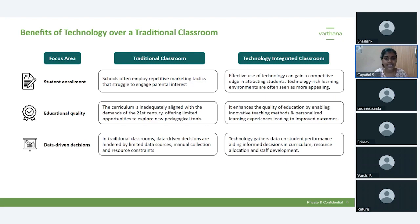Be it student data, teacher data, parent data, or school data, any type of data can be collected through technology, and it can be analyzed. You can get insights. But the one thing we have to do is come up with a solution. That's the only thing the school can focus on, where all the things are automated or made simple because of technology.